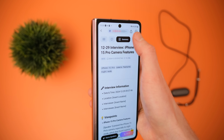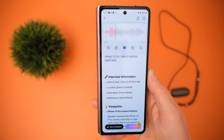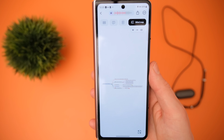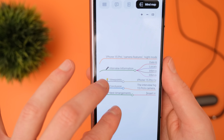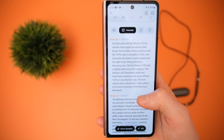Being primarily a Samsung user, I felt the iPhone 15 Pro did a slightly better job in this category. This feature is still absolutely usable and hasn't been outdone by the newer iPhones. So I'm happy to report it wasn't thrown off at all. Despite me talking relatively quietly, it's picked up every word almost perfectly, easily distinguished my voice from others, and created accurate mind maps and a summary of what I was talking about.